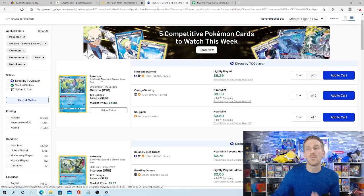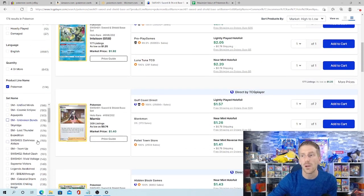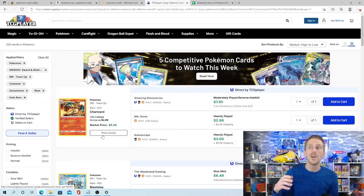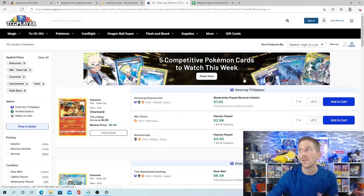The annoying thing is that it doesn't let you select multiple sets at the same time. You have to go back and click this filter here. So what I'll do, let's say you want to look at Team Up. So you want to find the same information, but you want to find it for Team Up. Rather than going back and starting over, just click Team Up and then get rid of your Sword and Shield filter up here, and then you're going to find the same information.